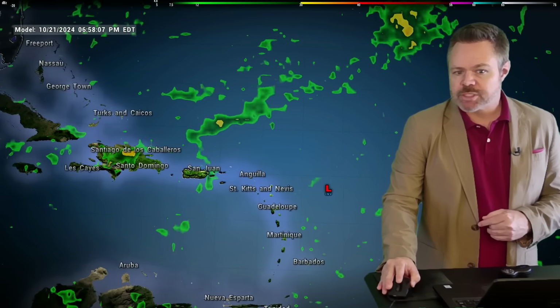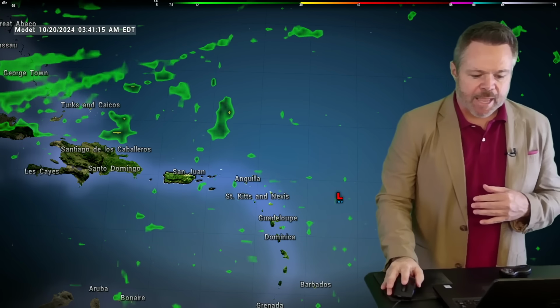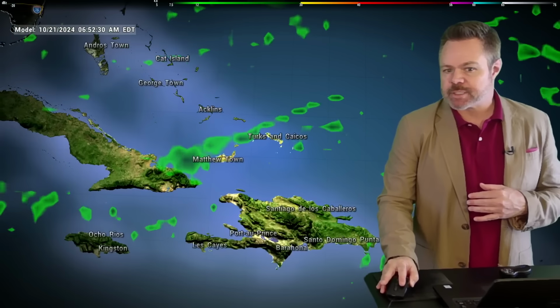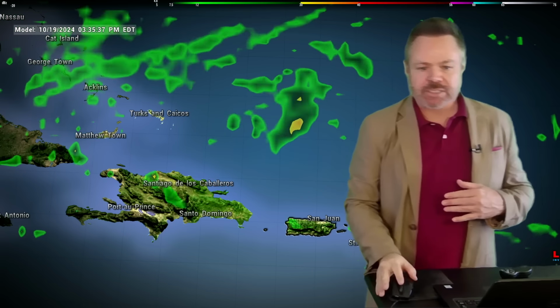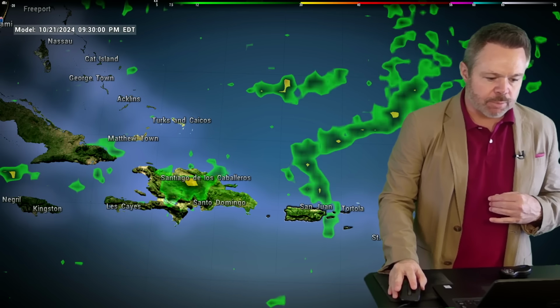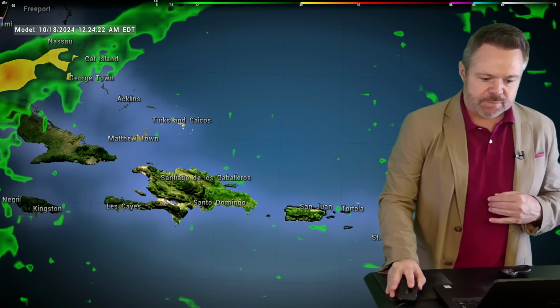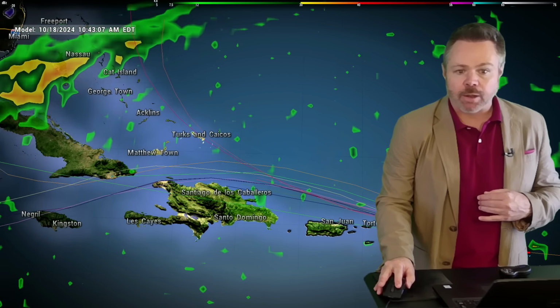Again, on the GFS model, you're looking at a very weak storm moving through the northern side of the Leeward Islands and kind of brushing the Greater Antilles. Again, it cannot go much farther north and west. It's going to run into that blockade as it gets into the Turks and Caicos. So if I throw on the tropical models associated with this one, and I pause this for a second as well, we have two different scenarios for how this could play out, right?